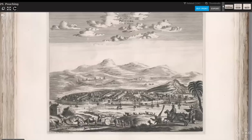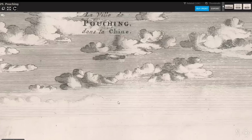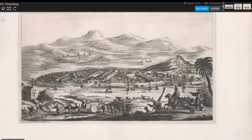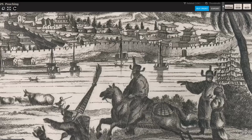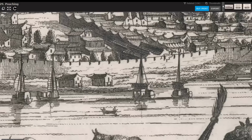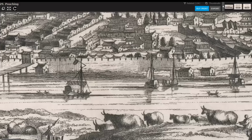This is Pouching, China. And again, this is a huge city. Of course, in the foreground, we have our delete types. And then a huge walled city. This one's got, is that a crack? No, that's a sail. But at the front, again, just this mud flow, right?